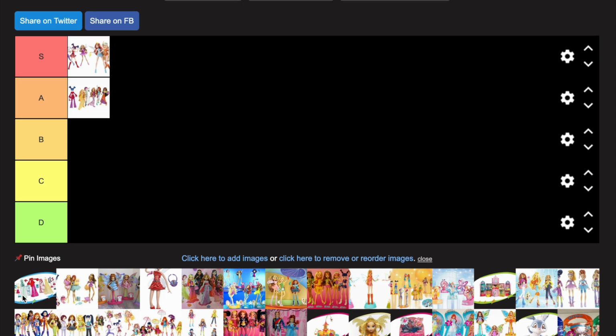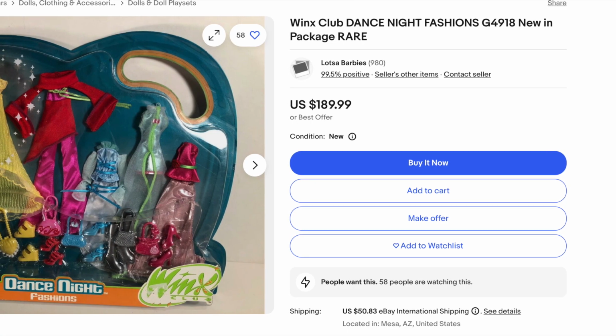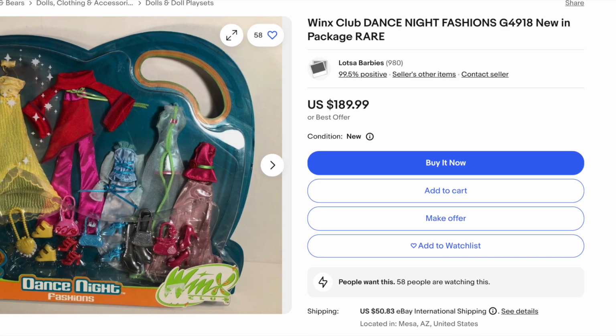Then there's the fashion pack with these fashions, and I love fashion packs. I think fashion packs are so underrated. I think doll lines need to do more fashion packs. We need fashion packs. I love when doll lines do them, and sadly, I don't have this fashion pack. I would love to have it.